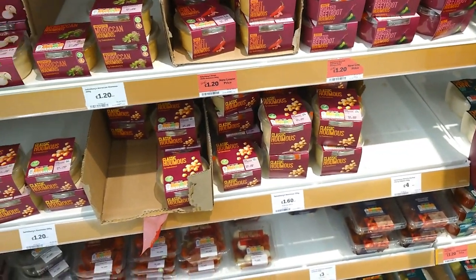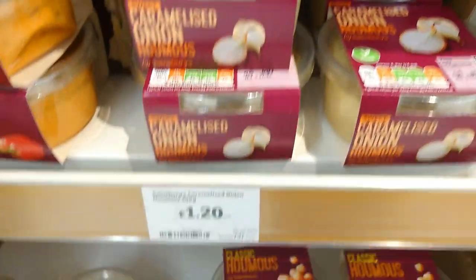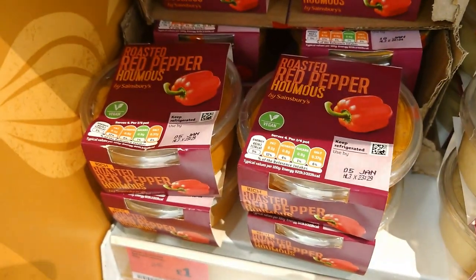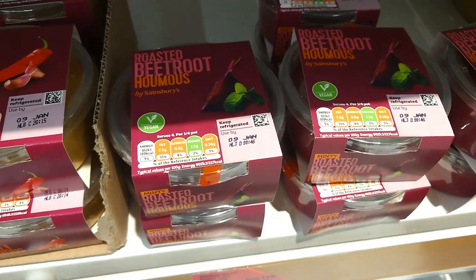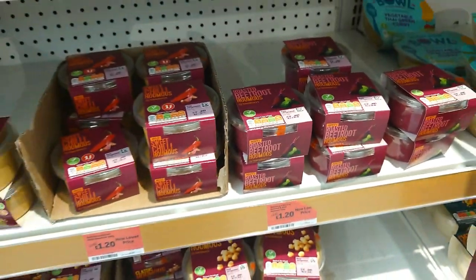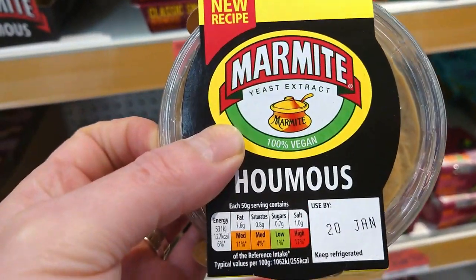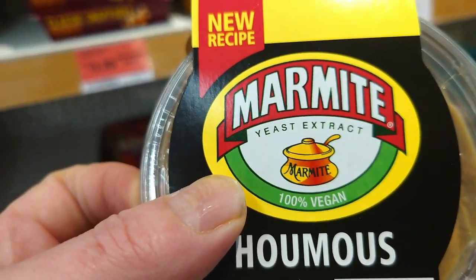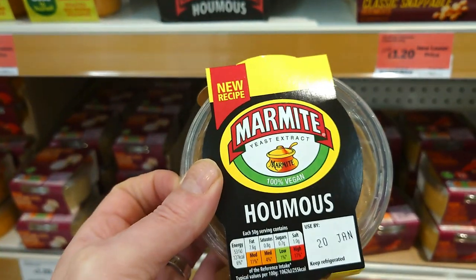Again, always check your labels, but you'll find that most of Sainsbury's own hummus are marked suitable for vegans. Sweet chilli, roasted beetroot, roasted red pepper and caramelised onion. And this new recipe is now 100% vegan. It wasn't at first, they put milk in it. For some reason. So if you fancy trying the Marmite hummus, there you go.